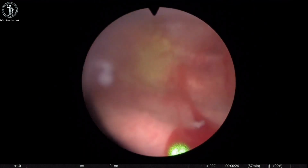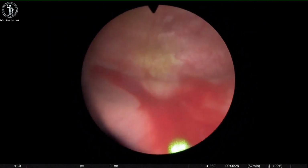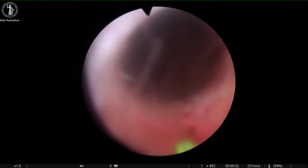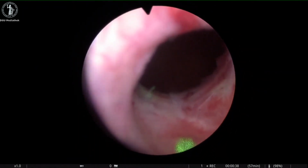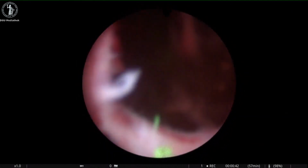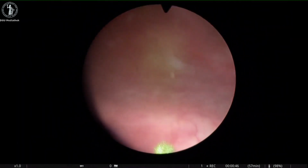Initially, a cystoscopy is performed and urethral orifices are identified. Second, the external sphincter and the verumontanum are identified. In this patient, an indwelling catheter had to be removed prior to surgery.